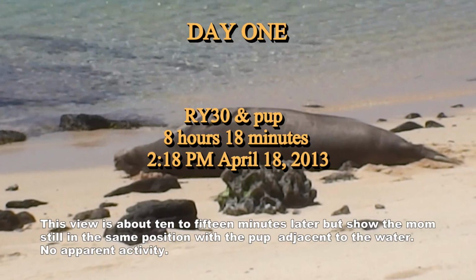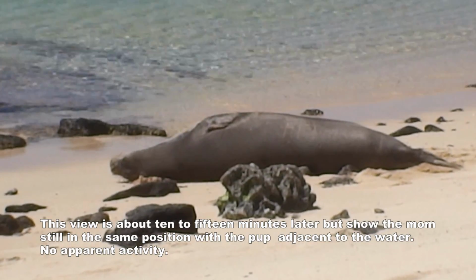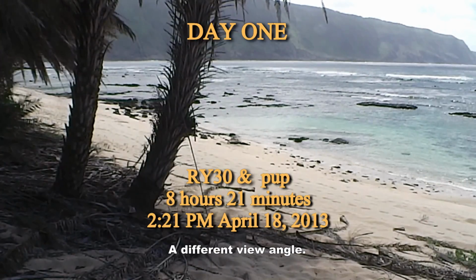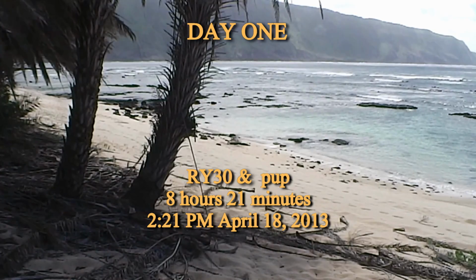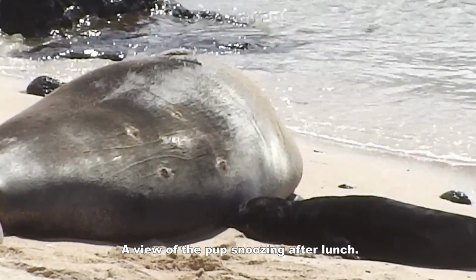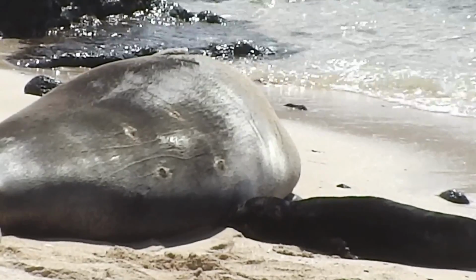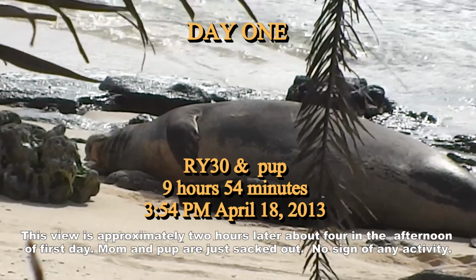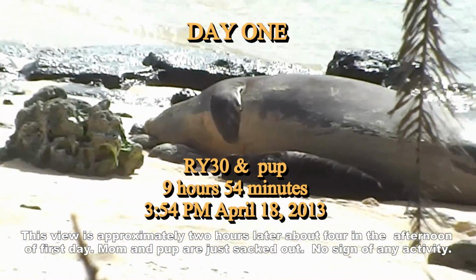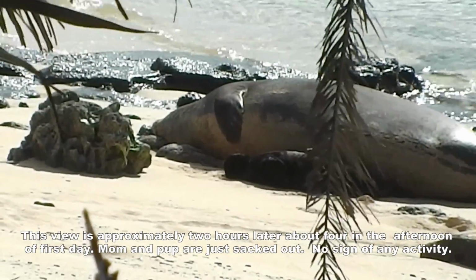These views are 10 to 15 minutes later, but show the mom is still in the same position with the pup, adjacent to the water. No apparent activity. A different view angle. A view of the pup snoozing after lunch. This view is approximately 2 hours later, about 4 in the afternoon of the first day, and mom and pup are just sacked out, no sign of any activity.